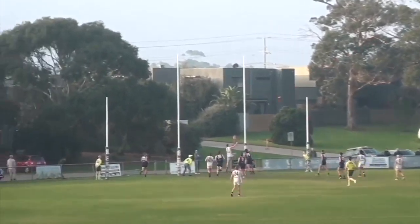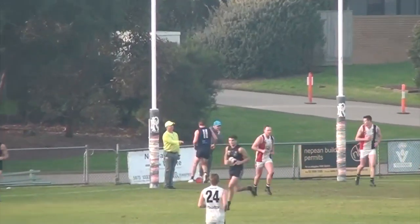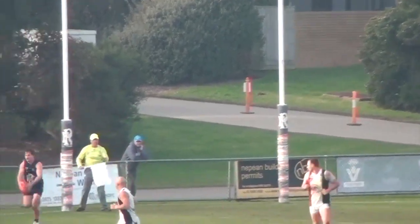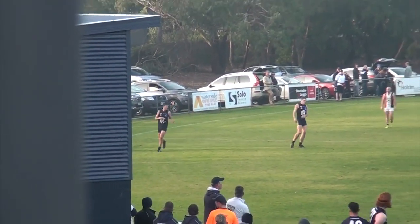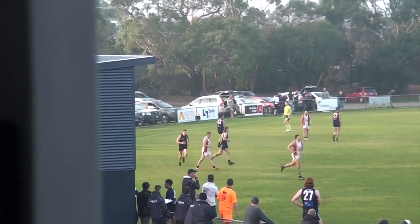Kick by Oslin towards the goal square, almost a mark to Fisher off hands. He wasn't sure he was going to make it. Tried to mark, couldn't, the defenders there as well. So it's 18-12-120, Rosebud 8-4-52, a 68 point lead. Back into play, looking for Sean Downey to take the mark, and he takes the mark. No, he doesn't. Off hands, almost took the mark.